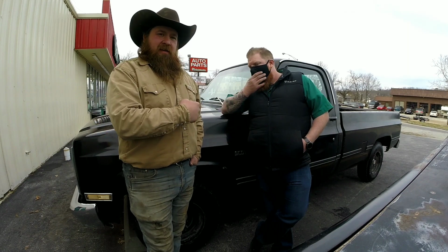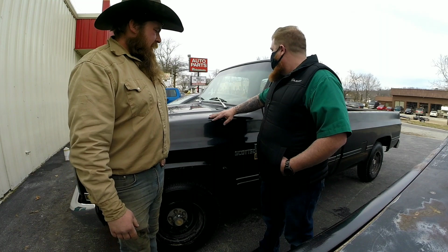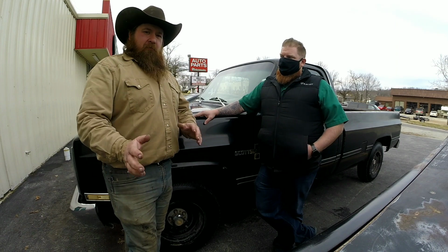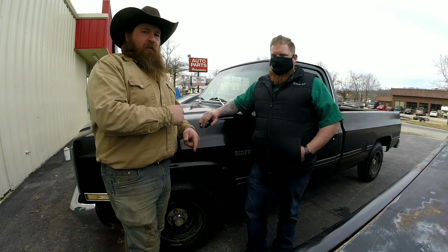He just recently bought this '83 C10 long bed 2-wheel drive, and he's really proud of it. I can see why. It's actually a pretty slick truck. When he sent me pictures of it, I thought I recognized the truck.